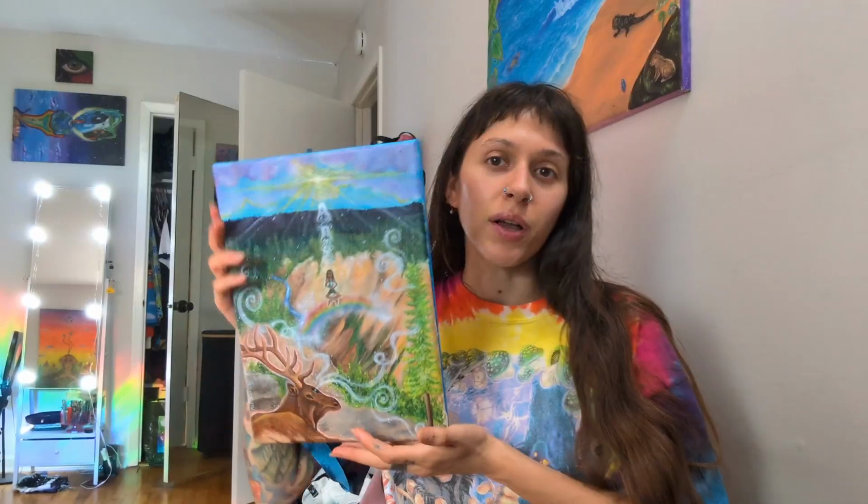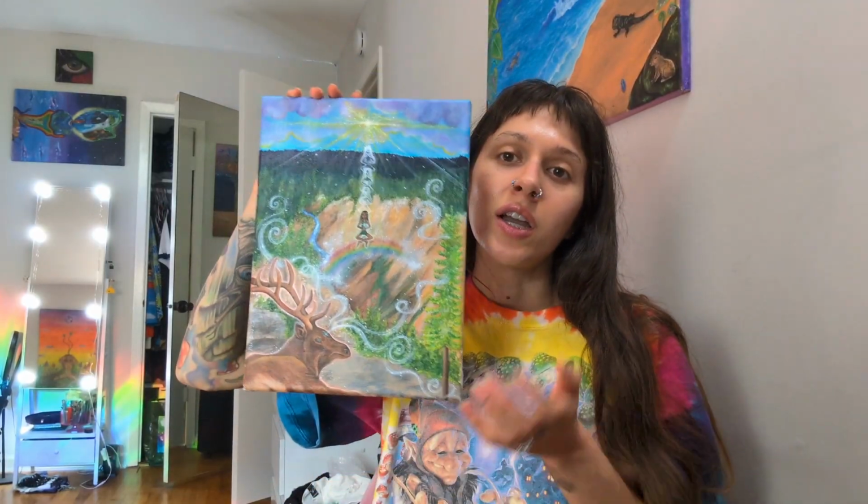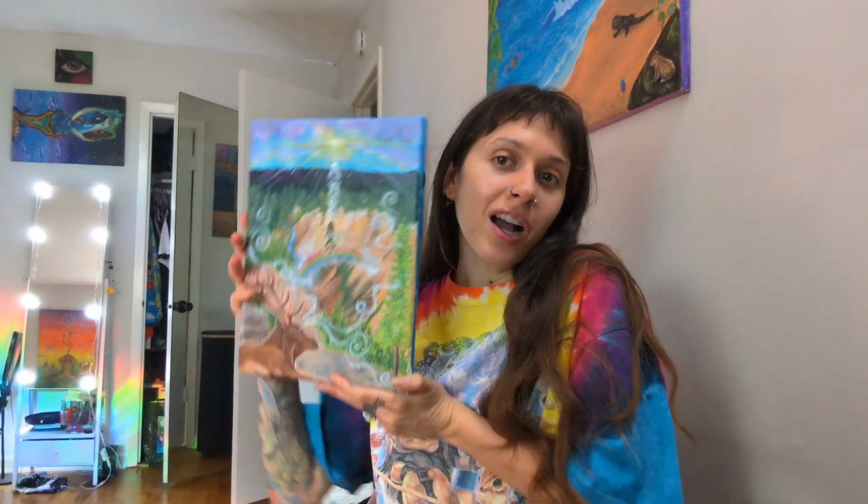I might do some embellished prints too, just for a higher price, to make it feel like you have a more original type of painting. And it's also on cold pressed paper, so it has some texture to it, which gives more of a real painting feel to it. Yeah, so that's the first thing.